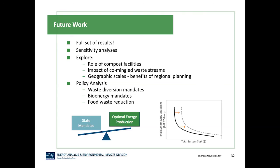Because in all of these landfill diversion policies, composting is a valid diversion pathway, but when it comes to municipal waste and food waste, there's a lot of limitations to traditional outdoor composting, and there's limitations to what facilities exist to handle those wastes and are willing to handle those wastes. So we want to see, based on what we know about how these facilities operate, how much can we really depend on composting facilities and how much are we going to need this more advanced infrastructure.